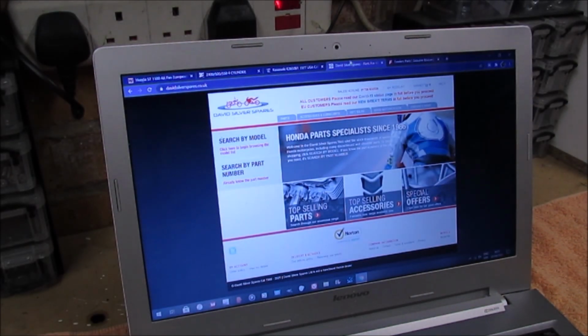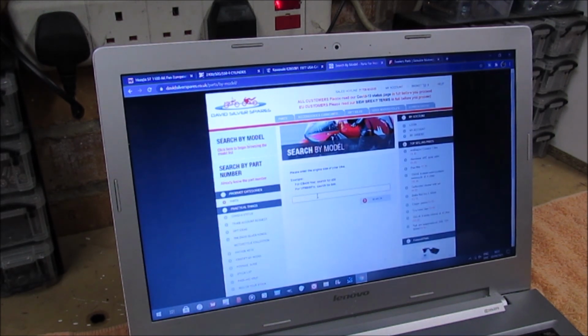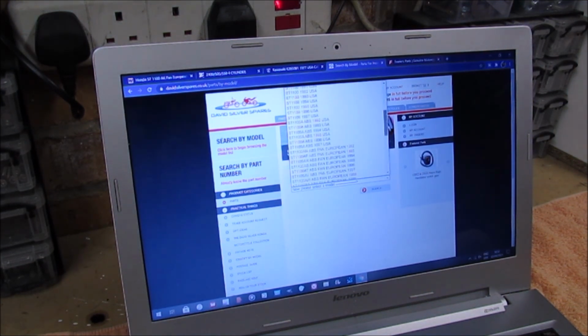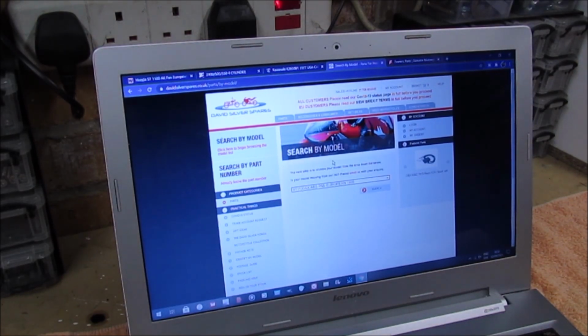Right, another site I use is David Silver Spares. Good for obviously Honda. He is a Honda part specialist. So again, you can search your part or search your bike. So we'll look for the ST. So you actually put in the actual CC of the bike. Now I can select the model. So it has got everything Honda. So again, there's my bike.